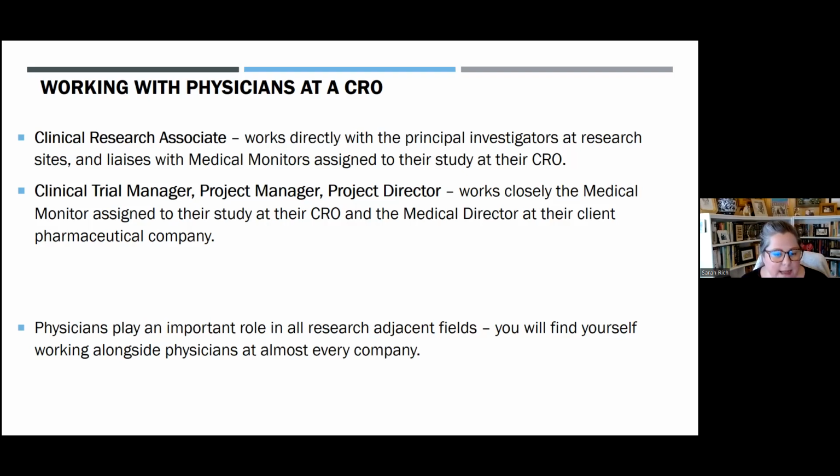Then when you move up to that CTM, PM, PD role, you're still going to work very closely with the medical monitor, and you'll also work closely with the medical director at your pharmaceutical company client, or the chief medical officer there, the people that are steering the direction for strategy of the pharmaceutical company. And like I said, physicians play a really important role in all research adjacent fields. So pretty much no matter where you go, if you're working in research, you're going to be working alongside doctors.